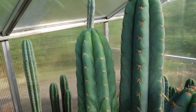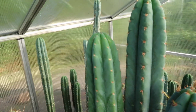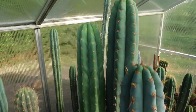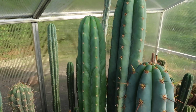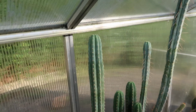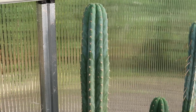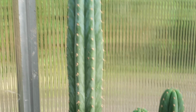This one looks a bit like PC. I don't think it is, but we'll see how it flowers. You can see the sawtooth areoles and stuff. This is usually a sign of PC, or it's a trait that's very common on it. But yeah, I haven't seen many PCs around in Europe, so we'll see. Over there, the one in the back, pachanoi. Yeah, but you could as well call it a peruvianus.